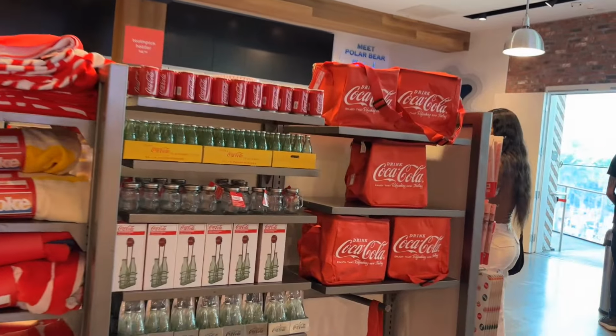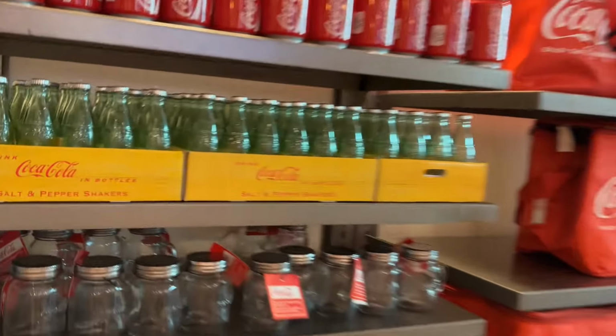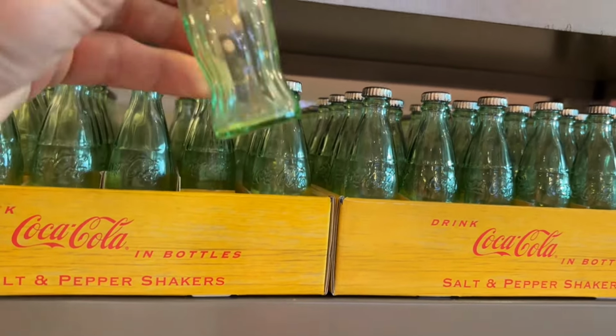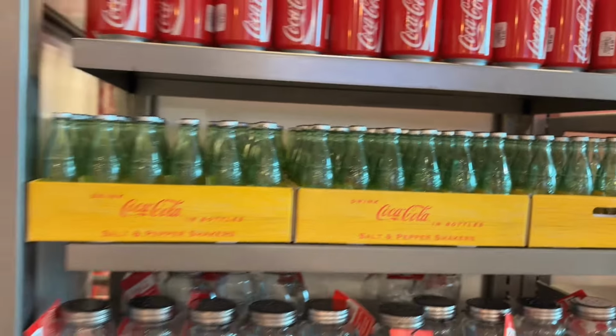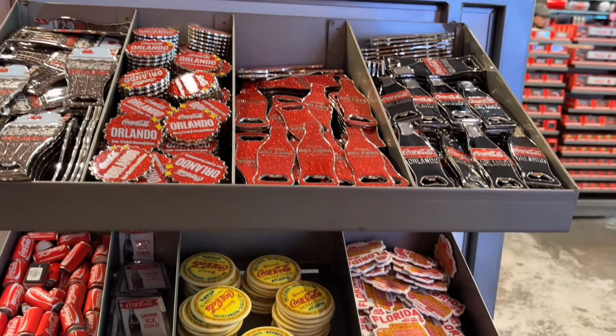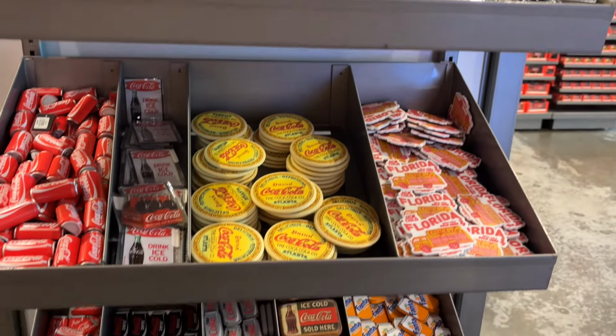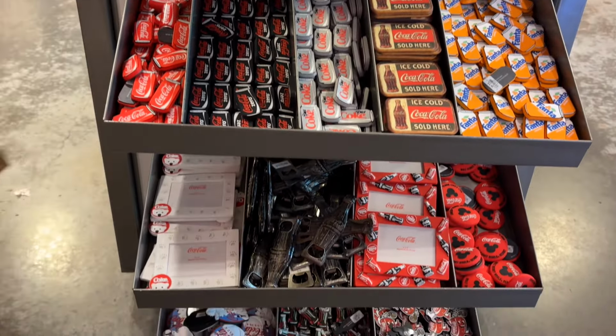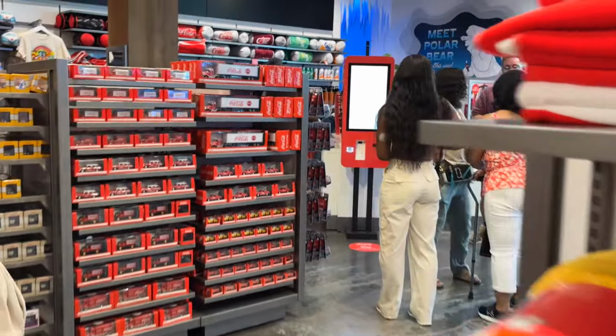I want to show you that. They have Coke coolers you can buy. These are little Coke bottles. For those who are really old, Coke used to come in these wood crates like this, and they were glass, and you just have to pop it off with a bottle opener to get your soda. Yes, I'm that old. So there's that. And then they have all the Coke pins, which is just really neat. And then they have the Coke blankets, and saving one special thing to show you guys in a second.